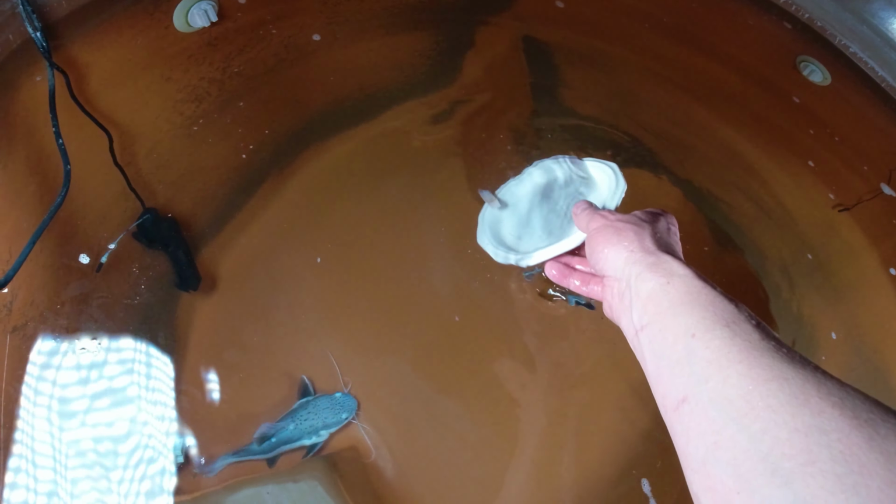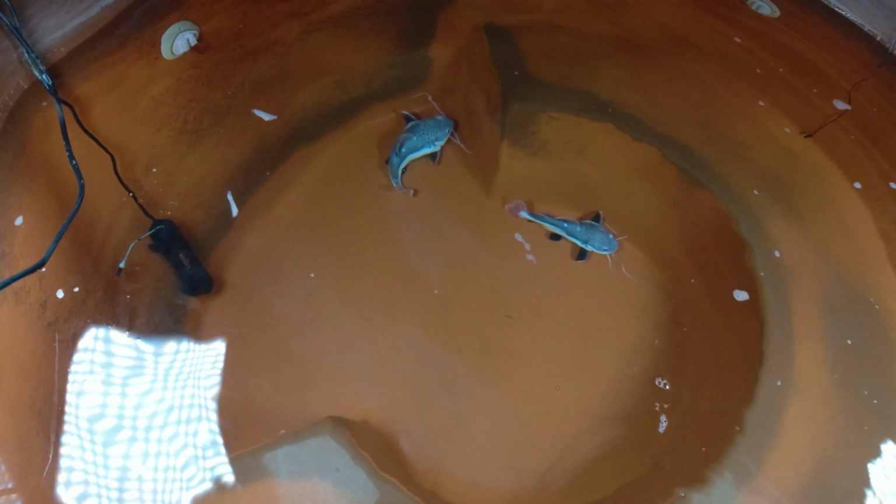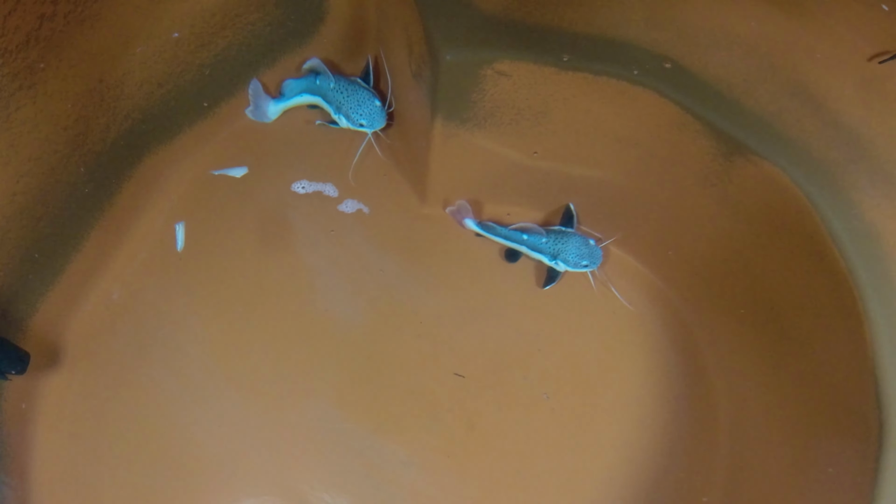Gonna feed just a couple little niblets here on the bottom. So I'm feeding cod and tilapia today. All right, so I'm gonna finish up with some underwater video.